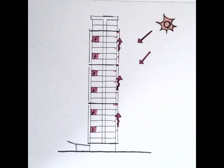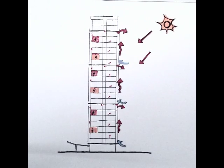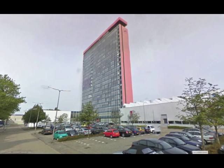In this way we use heat recovery and the shaft doesn't only function as a buffer but also as a source of energy. This box shaft double skin facade can look something like this. A smart facade that creates an adjustable indoor climate per room and uses the sun as a source for energy.